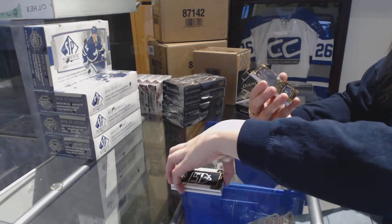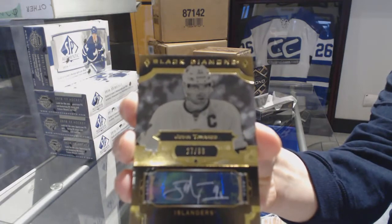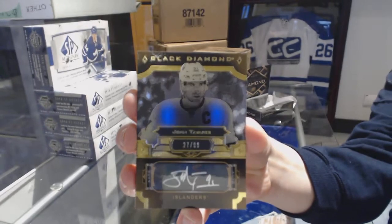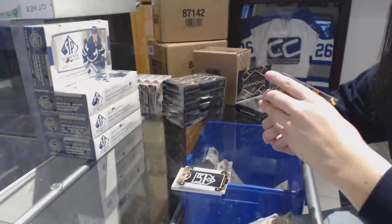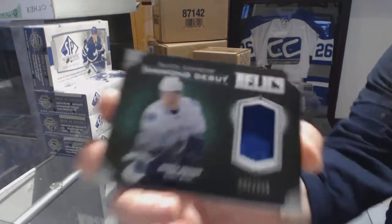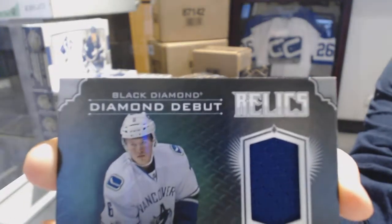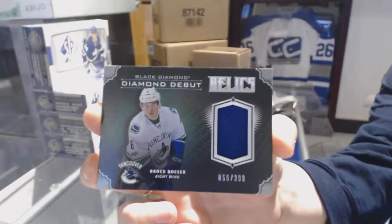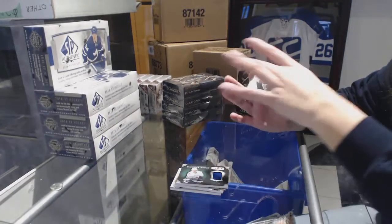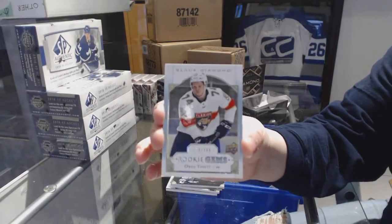For the New York Islanders, an autograph number /99, John Tavares. Diamond debut relics jersey number /299 for the Vancouver Canucks, Brock Boeser. Brock Boeser. And a rookie gems number /399 for the Panthers, Owen Tippett.